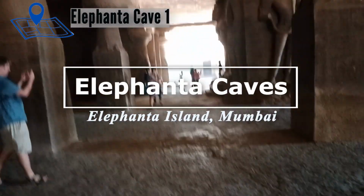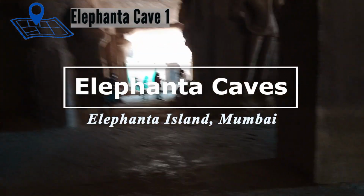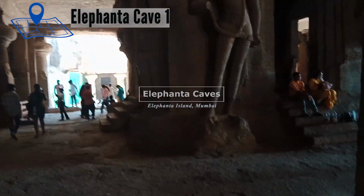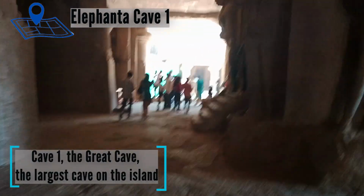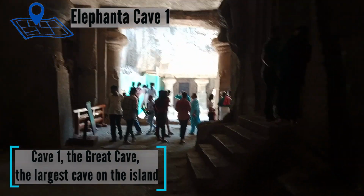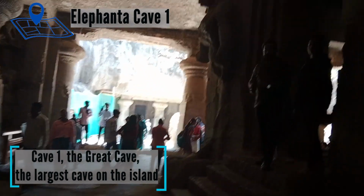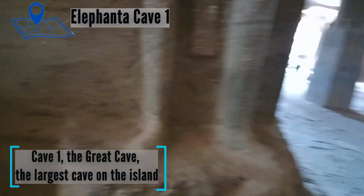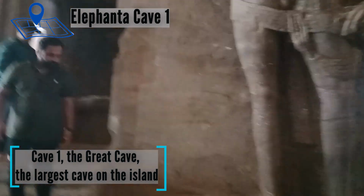Now we are here in Cave 1. Cave 1, which is also the Grand Cave, you can call that, is the biggest one among these and spreads across 39 meters from its entrance to the back. This cave temple is mainly dedicated to Lord Shiva and has several structures and carvings, celebrating the deity and his different forms.